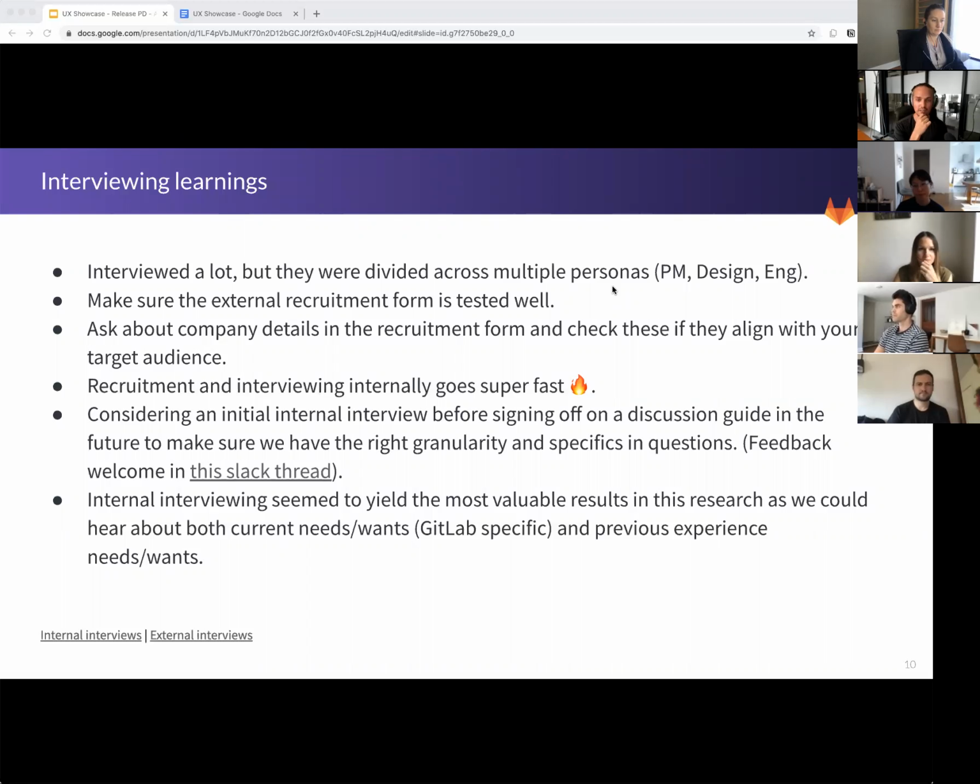It's good to ask about company details, to make sure that the company actually aligns with the target audience we're developing for. I had one participant who didn't align, and whose research results were so different from what we are targeting that I think that could have been prevented if I had checked the company beforehand. But that is at least a learning for next time.